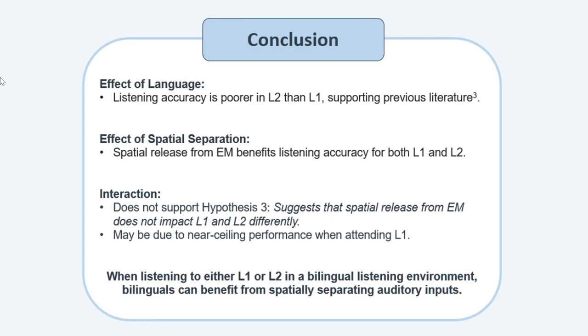Overall, listening accuracy is poorer in L2 than L1, supporting previous literature. Spatial release from energetic masking benefits listening in both L1 and L2, as both were reported more accurately in a dichotic condition. However, our results did not support our third hypothesis, as we did not see evidence of an interaction between the two independent variables.